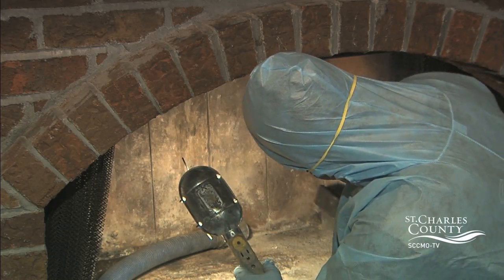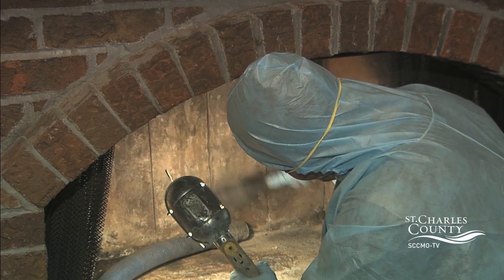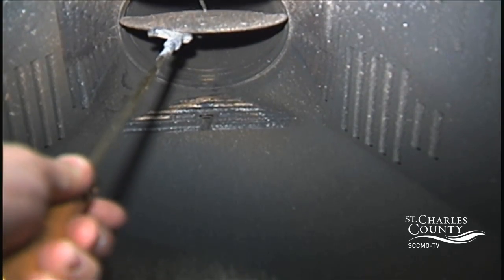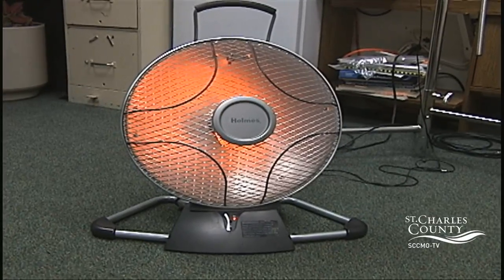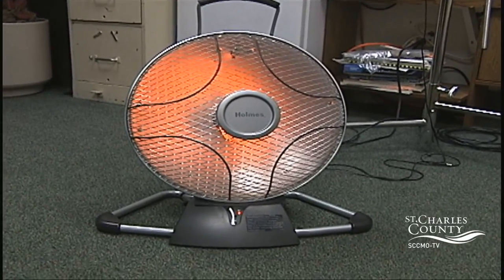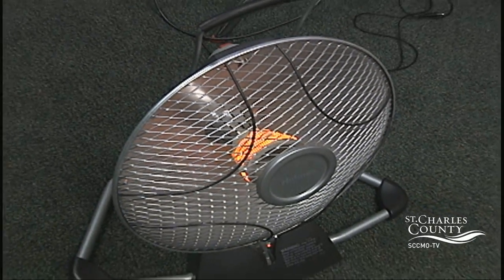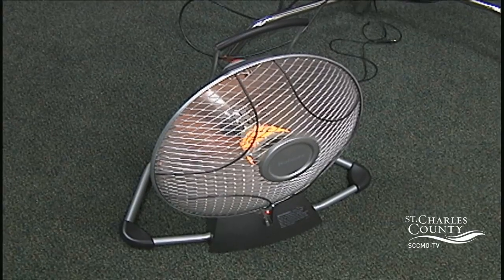The best way to prepare for winter storms or winter weather in general is to take a look at your heating sources. Make sure that you check fireplaces, wood stoves, flues are clear. Those are the types of things that can cause you trouble later on. Also, if you're using supplemental heat sources in your home, like space heaters, make sure that you're using them in compliance with the manufacturer's recommended instructions.